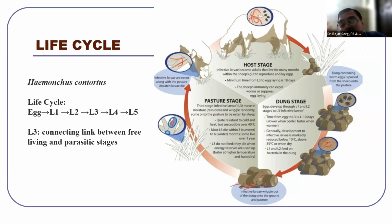But if the temperature is high, if it goes beyond 30 or 35 degrees centigrade, say 33, 34 degrees, and there is dryness, these larvae will dry off. Once they climb on the pastures, they are easily accessible to the animals grazing on that grassland. Once these larvae are ingested, they reach the abomasum, where they develop into fourth stage larvae, and finally fifth stage larvae, which are also known as young adults. The fifth stage larvae will then convert into fully developed adult parasites.